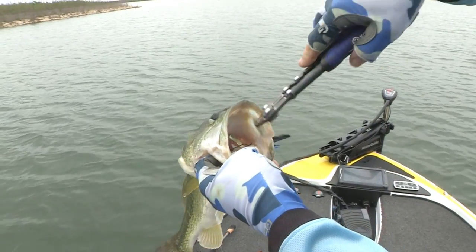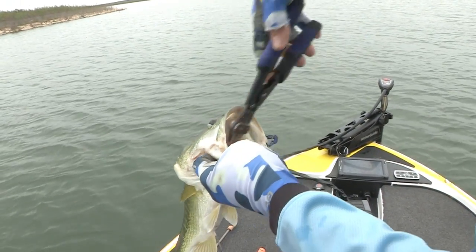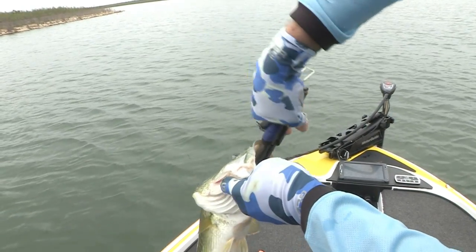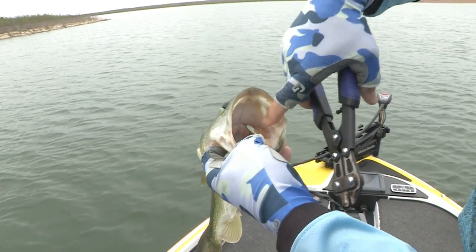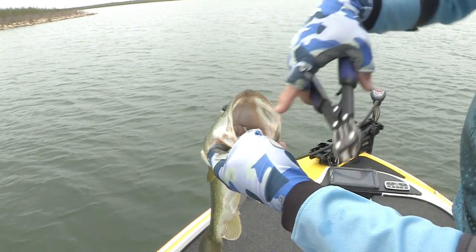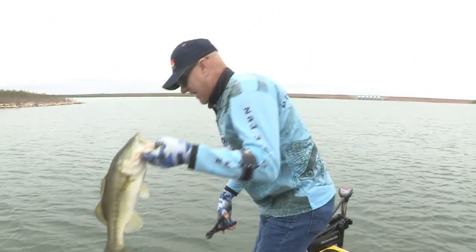You can see down there he's got it right in the corner of his stomach, and I've got these heavy wire cutters that I bought at the hardware store, and I'm going to clip that off. Now all he's got is just a tiny little part of a shank in there, less than 1/8 of an inch. That'll save that fish's life.